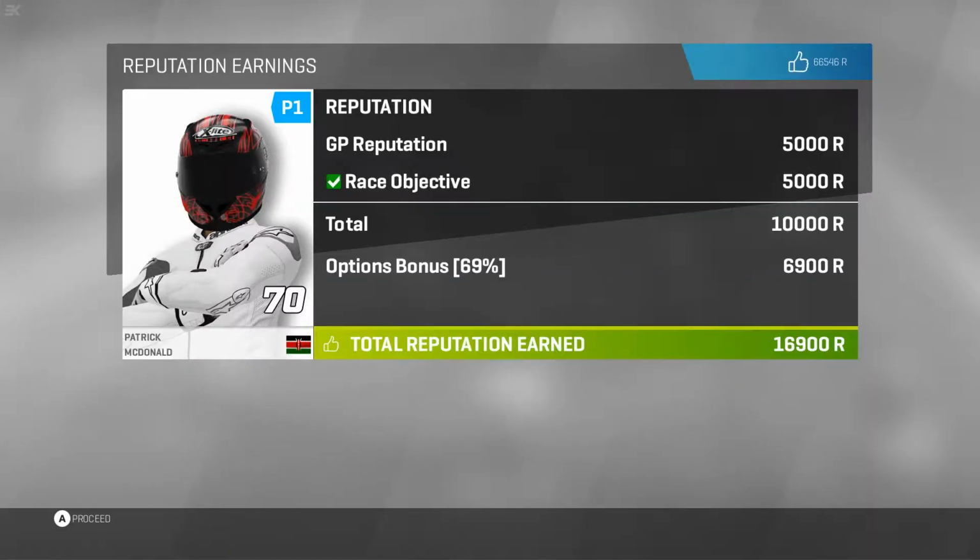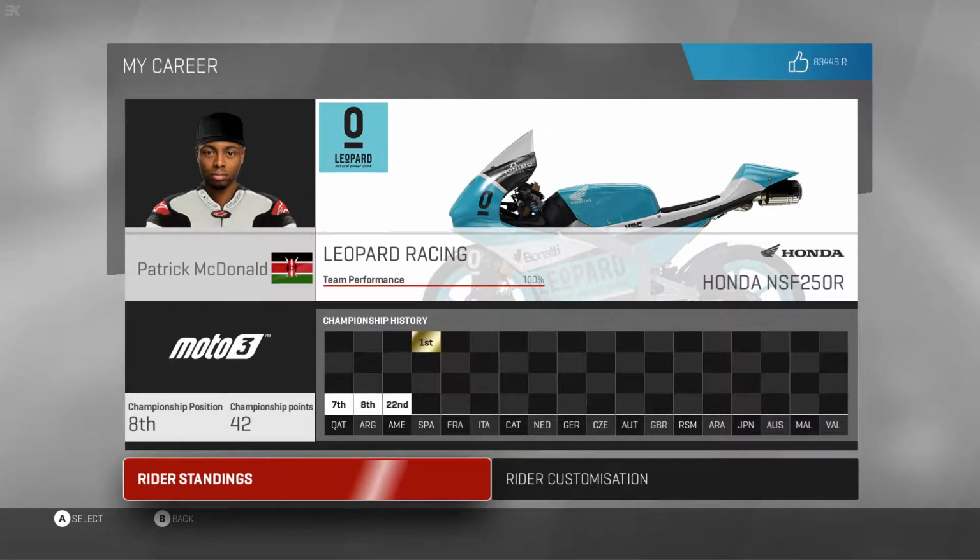So for Patrick McDonald, the usual, achieved the race objective. Good bonus as well. As with his first victory on the board now, can he maintain this momentum heading into France and the Bugatti Le Mans circuit?